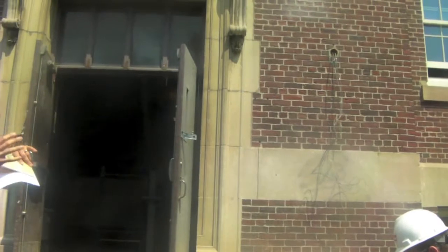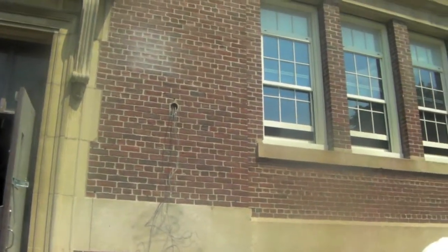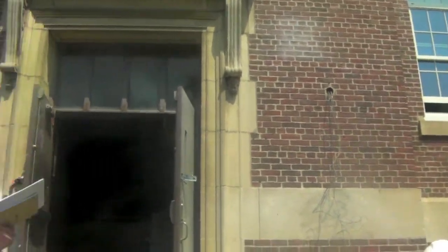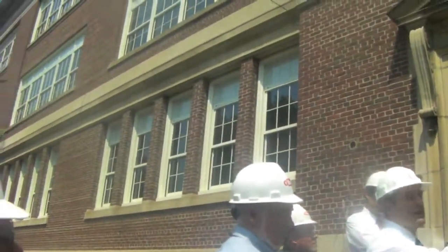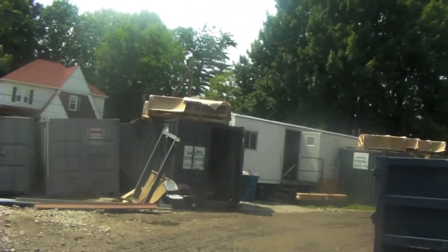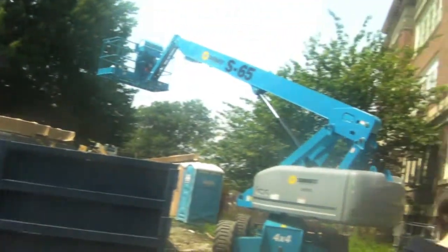This also works in conjunction with the artificial lighting with daylight dimming controls. So as the sun brightens on the outside, the dimming sensor dims the light on the inside, thereby saving energy within the building.